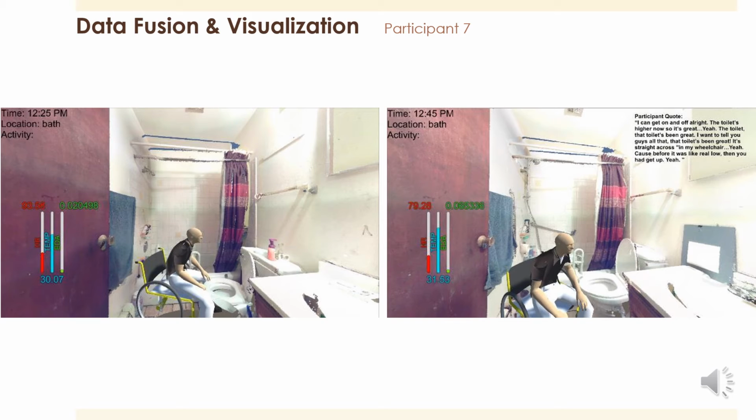I want to highlight the narrative that he shared with us about his activity of using the new toilet. He said the new height of the toilet was just the right height for him to easily transfer from his wheelchair to sitting on the toilet. Before getting the new toilet, he would have to get up from his wheelchair and then sit down on the toilet, which is a lot lower, so it was much harder for his body.